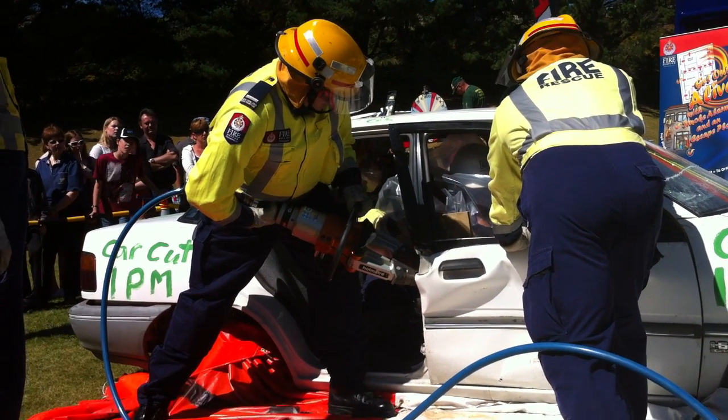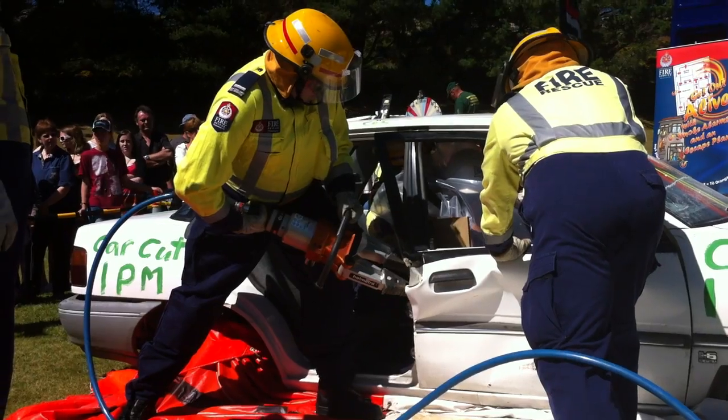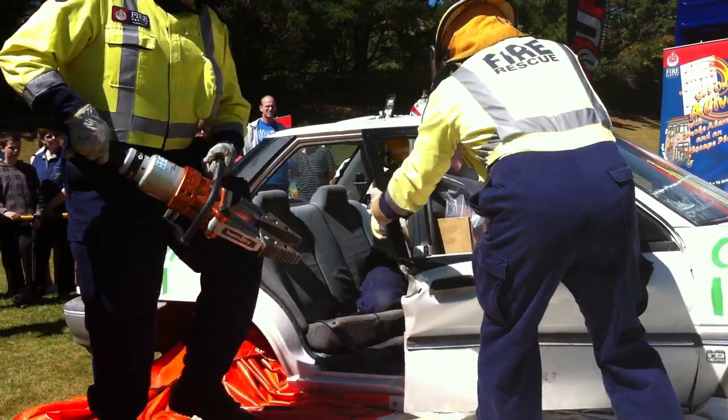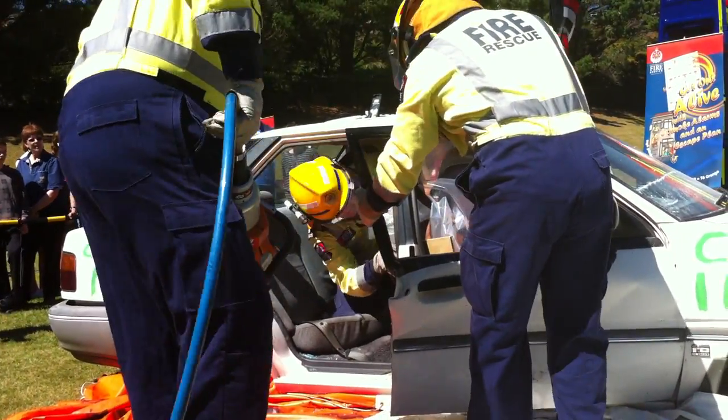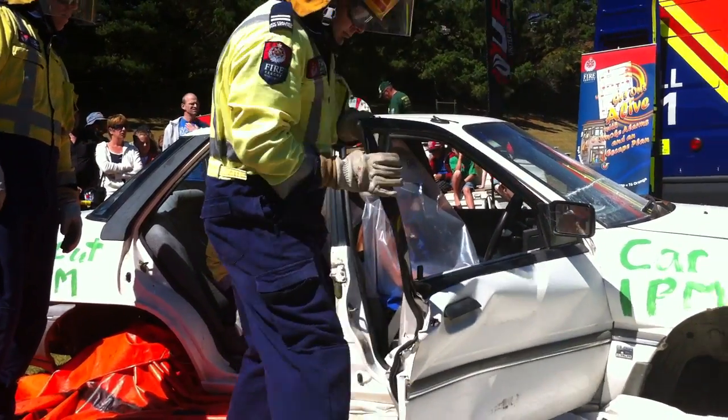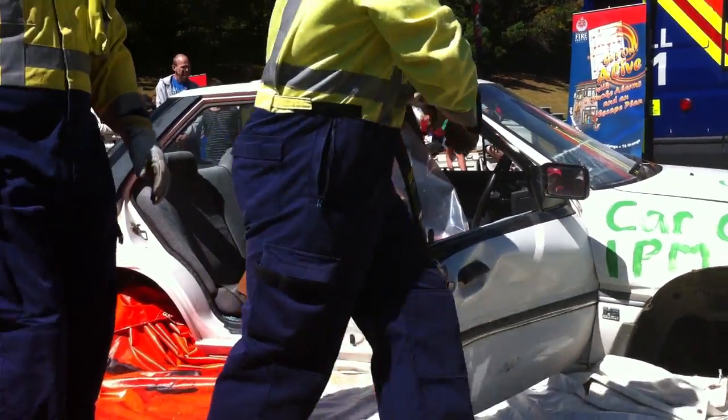You'll see the plastic sheeting that they put around the patient. The key there is the glass. You don't want to get any glass or any debris on the victim. And we've also got hard protection, which is the board currently being used, so we can use the rescue tool particularly close to the person.